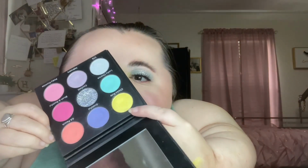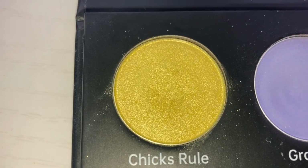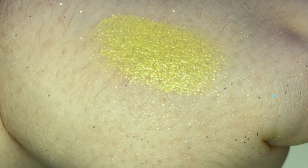Okay, so the first shade in the palette is called Chicks Roll, and it is a beautiful yellow shimmer shade. I absolutely love this shade. I knew I wanted to do a yellow in the palette because I love to work with yellow eyeshadow. And another reason why I knew that I wanted a yellow is because I wanted to name a shadow after the band The Chicks. I got to do a Make-A-Wish with them when I was 6 years old, and we have developed a friendship. They are very strong, very courageous women, and I look up to them and love them dearly, so I knew I wanted to do an eyeshadow for them. And so that is the shade Chicks Roll.